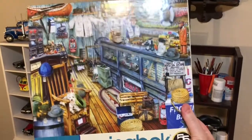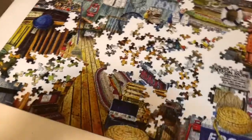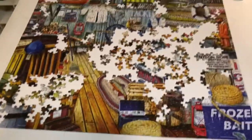Well, I think we're in the final push of this 1,000 piece Springbok puzzle, the bait shop. We are nearing completion. Still got a tough part of the puzzle to make, which is the bar section. But let me just show you real quick. You see, in this puzzle, there's this big blue bar right here. I haven't really begun work on that yet, as you can see in the puzzle. I've done almost everything else. Everything else is almost completed, actually.